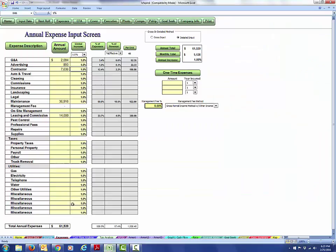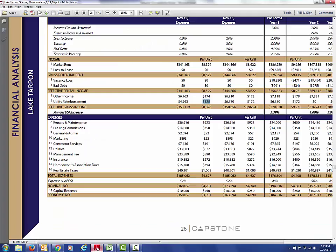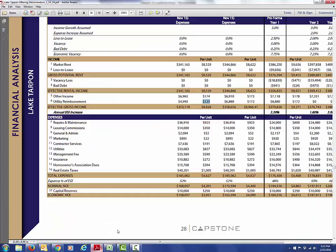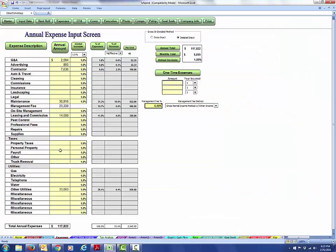33,083. We'll just stick that in. Is that the right number? 33,083. Okay, I'll fix that. Management fee. Okay, well, here we're going to take the management fee and call it 6%. It's only a 40-unit property. What did they have? They had 23. So they're right at 6% also. 10,882 for the insurance.